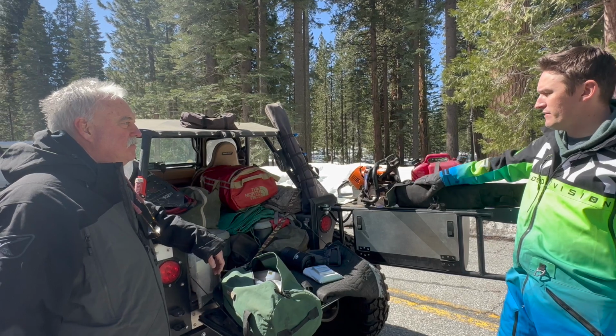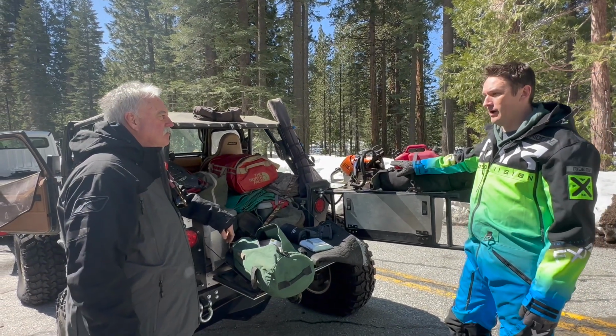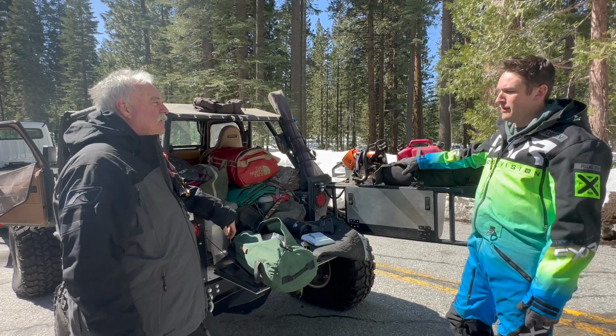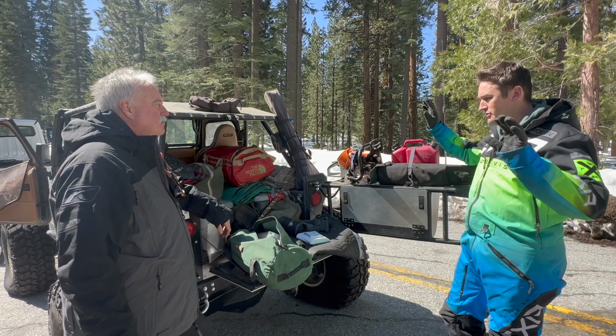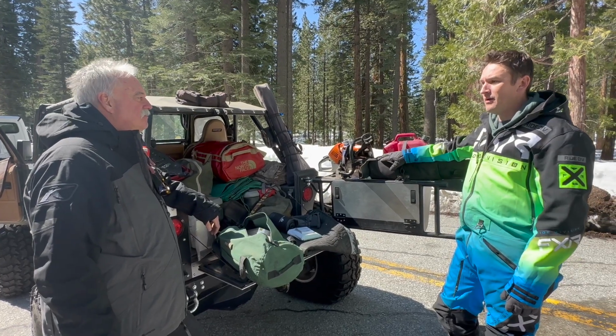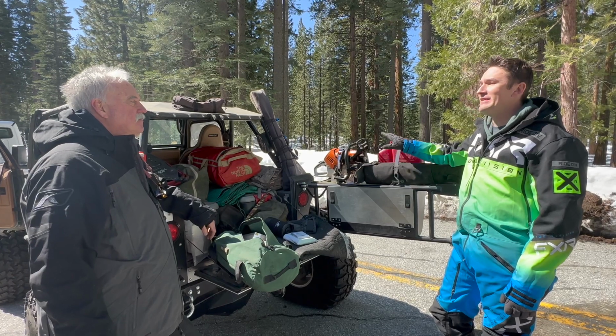I told somebody recently I take my chainsaw with me every trip I go on. And somebody was like, man, that's silly. Why do you want to carry around that weight and everything? And I was like, hey, to each their own. I like it during summertime. Helps you make some campfires during the summer. During the wintertime, it is a necessity.